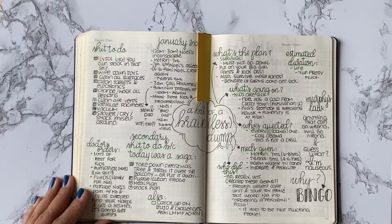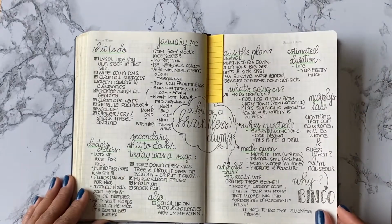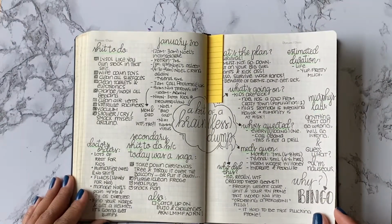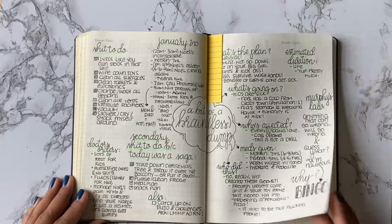What's this? A bit of a brainless dump. If you've known me for a while from my social media, then you know that I don't like brain dump, because the word dump is just such an ugly word. But this is a fun thing that I did, and I love the different kind of lettering that I put in here. Fun times.